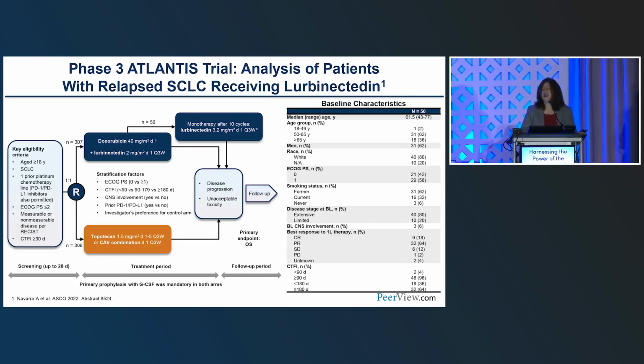The phase 3 ATLANTIS trial came out, and we were a little disappointed because that was negative. This is lurbinectedin plus doxorubicin versus topotecan in the phase 3 setting. But if you look at the dose here with the doxorubicin, it was lowered. It was 2 milligrams per meter squared, as opposed to what you use in monotherapy, which is 3.2. I wanted to highlight this cohort of 50 patients who, after 10 cycles of treatment, actually went to monotherapy with the higher dose of lurbinectedin.